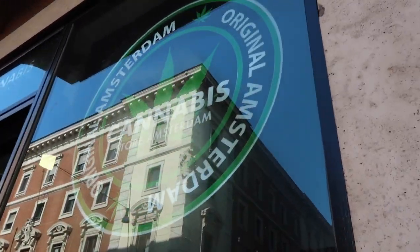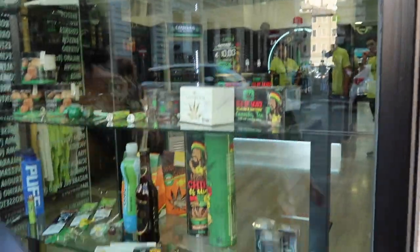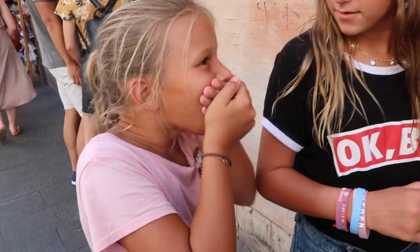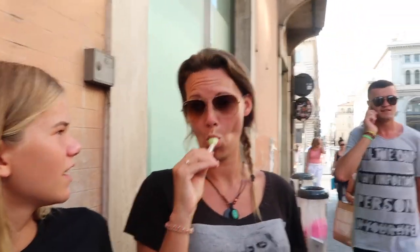Girl! Gotta love it. So we just went into this Canada store. And you want to try it? Juna, can I try it? Wasn't it good? Julie is trying a cannabis lolly. It's just like a lolly. How does it taste?